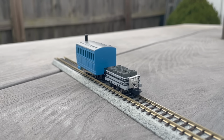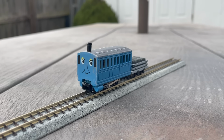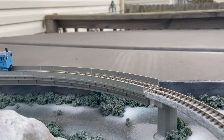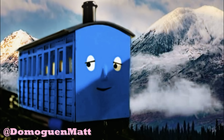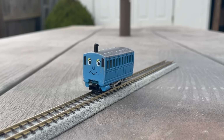So today I'm happy to introduce you guys to Isabella, a rail motor or steam coach, whatever you want to call her, who carries passengers around the mountains on the Skarloey Railway. And today I'll be telling you guys how I made her, the little basis and story I've developed for her, and showing off some of the amazing fan art that people have made for her over on Twitter. So with that out of the way, let's meet the newest member to the Skarloey Railway fleet.